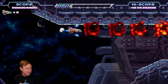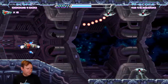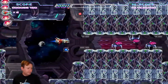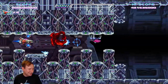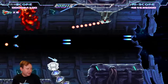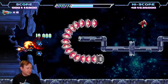I got some damage there. Oh no, shit. There's a lot of these guys. I don't have time to charge! Fuck. Crashed into the ground again. I forget I can't just zoom all the way down. Oh shit, these guys are fast.